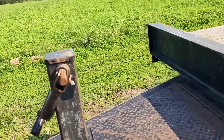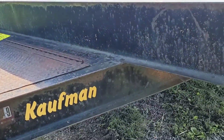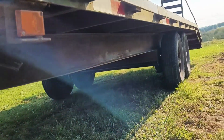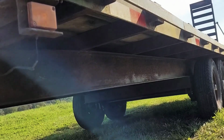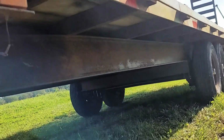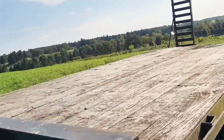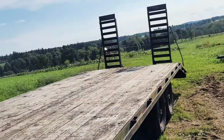Always be checking your main support beams, the main I-beams in your trailer. Look for any signs of wear, any cracked welds. This one especially, since it's so old, I try to look under more often than other trailers just to make sure that things are okay. It is very rusty, but it's still holding up fine, and I haven't seen any major issues or major things wrong.